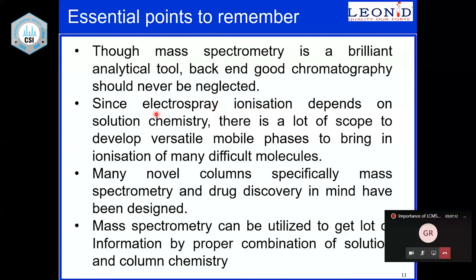Many novel columns specific to mass spectrometry and drug discovery have been designed. Many vendors have come up with specialized LCMS columns. They try to remove a lot of metals by using very ultra pure silica. If these metals are present in the mass spec, you will not see the molecular ion. It will add very minute sodium, potassium, even iron, magnesium, all the small metals, which will have an effect and confuse you. So vendors have come up with columns specifically designed for mass spec. Mass spectrometry can be utilized to get a lot of information by a proper combination of solution chemistry and column chemistry.